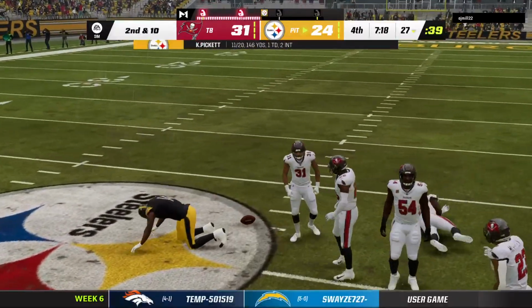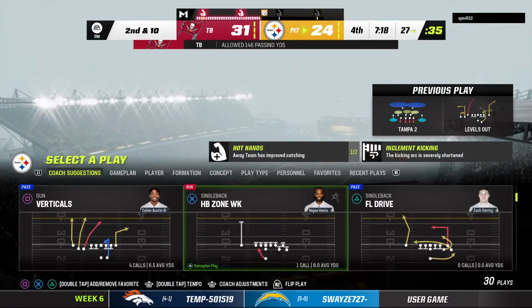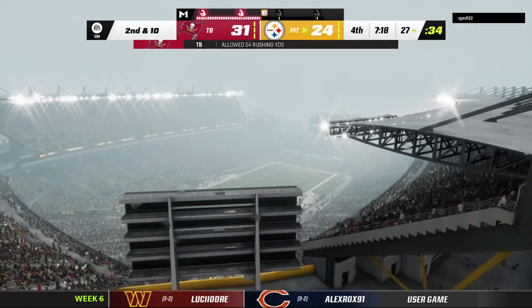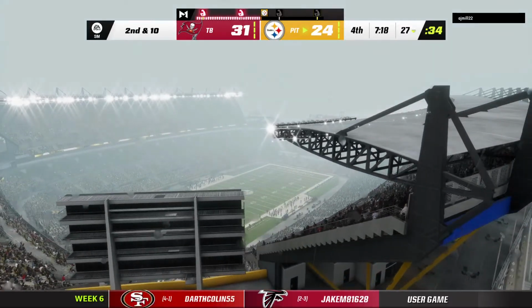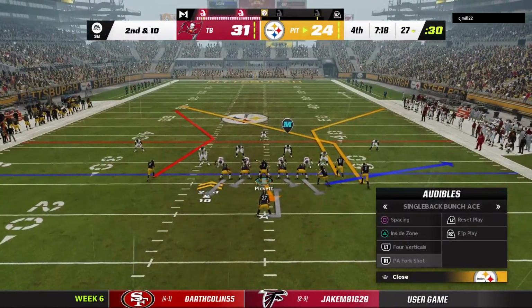First play of the drive there is incomplete. It's another zone defense. It looks like it's open for possibilities, but they did a nice job patrolling the middle of the field and forcing an incompletion. After the incomplete pass, here now is 2nd and 10.